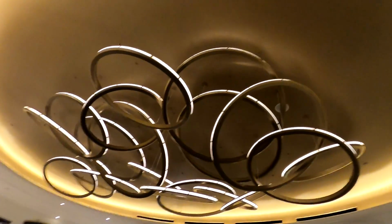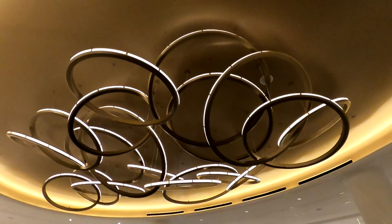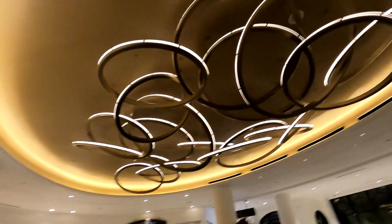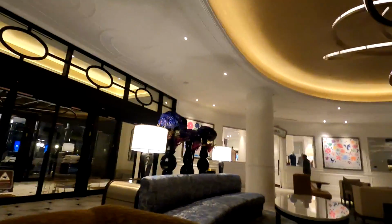And look up at the ceiling there. You can see we've got that beautiful design of rings up there. I'm not sure if I've noticed that before. I'm sure I probably have on opening day and that sort of thing. But again, it's just those little subtle details in the theming you don't always notice that it's nice to be able to enjoy here today.